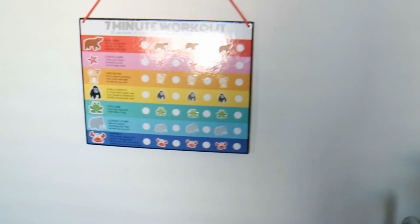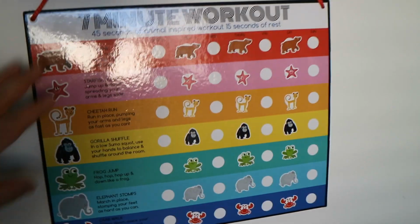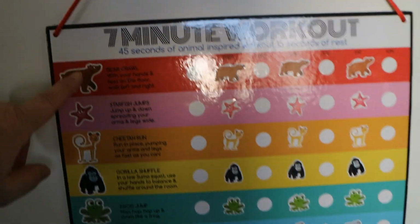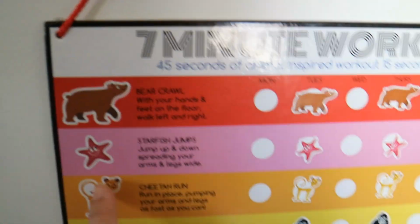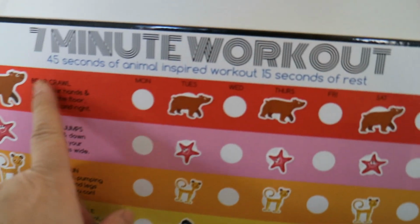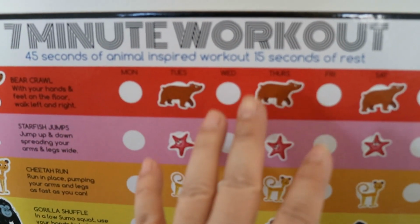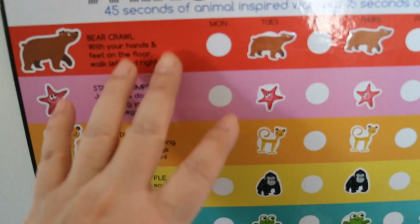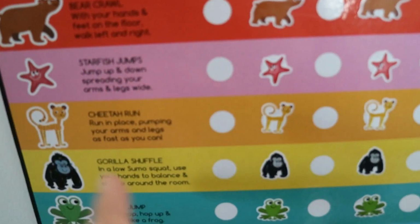Next to it though is this really cool board that has been working out well for us. My mom actually found this for us at Target in their dollar section, or Bullseye, whatever it's called now. Sorry about that glare. It is a 7-minute workout, 45 seconds of animal inspired workout, 15 seconds of rest. We use this for his sensory breaks. So he will do one kind of school type seated item, or standing item if he wants to stand.